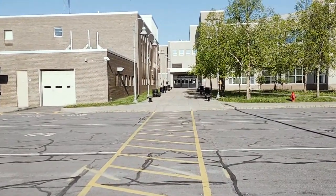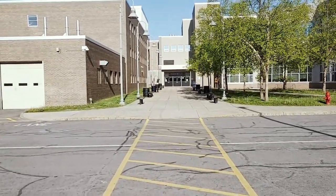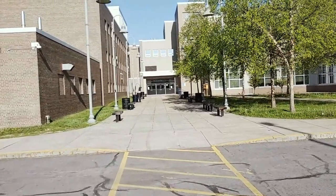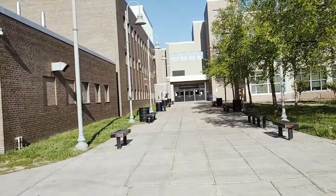Regardless of whether you are being dropped off by your parents or arriving on the bus, you begin each day at our main entrance here. You will continue along the walkway, and when you reach the doors, you will turn right and head up the stairs to the third floor where our middle school is.